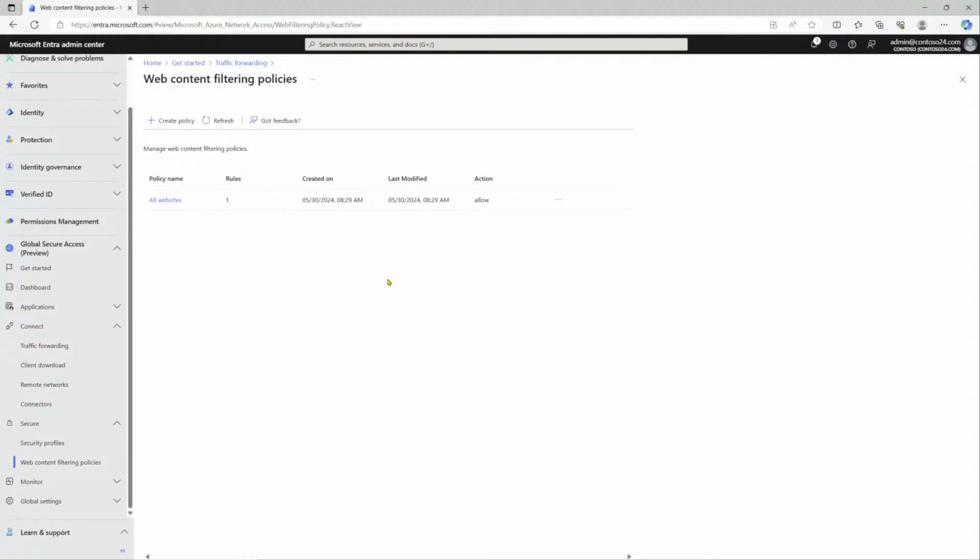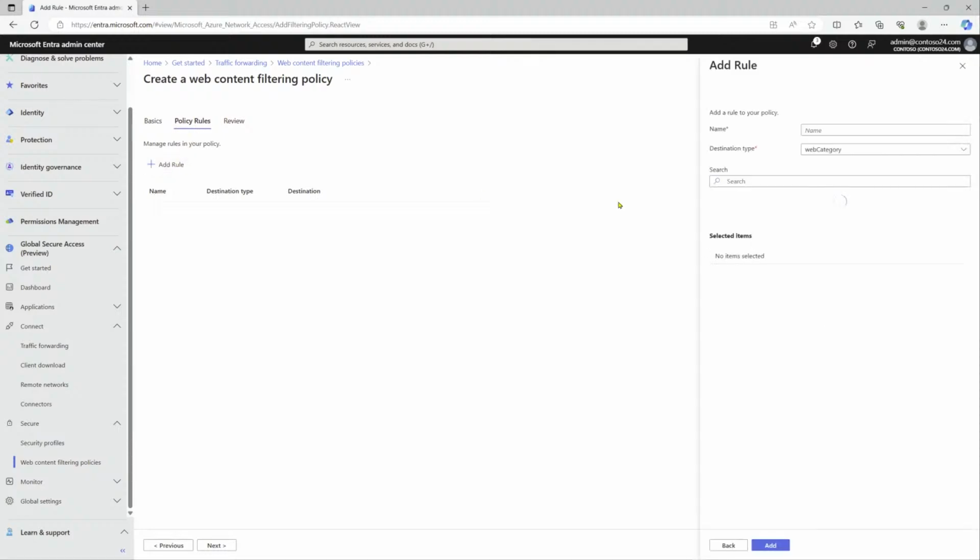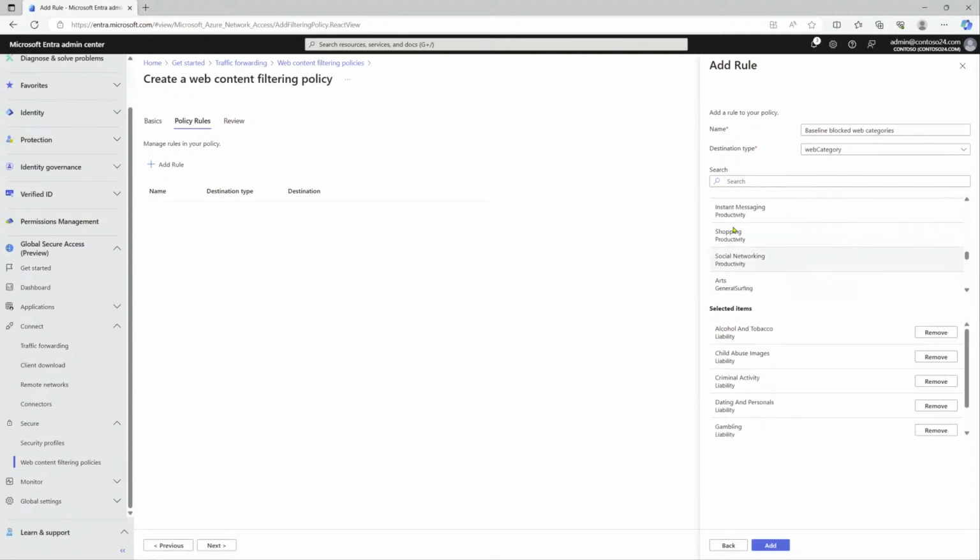So you've already seen the profile enabled for internet access. To enable this functionality, I need to set up a few web content filtering policies. The first thing that I need to set up is a policy that will block users from accessing certain websites. To do this, I'm going to create a policy that will block bad sites for those users. I need to give this policy a name, and then I need to set up some rules of what I'm going to block using this policy. I'm going to block a few web categories like alcohol, criminal activity, and so on, and even social networking, because in this organization, we believe normal users shouldn't do social networking during the day.